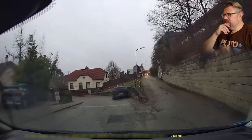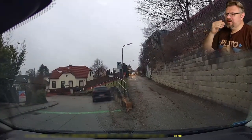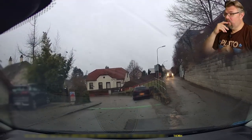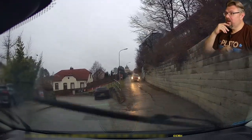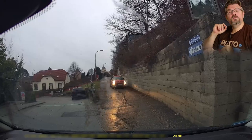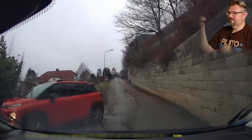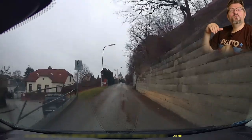Here really was what is going on. I want to go up the hill here. Somebody is coming down. I wonder why somebody is going down? Look on the right hand side. It's a one-way street. Yeah, so there is a one-way street. But not for everybody.